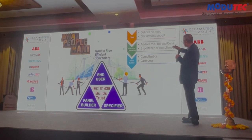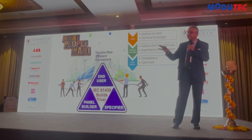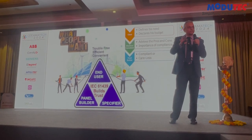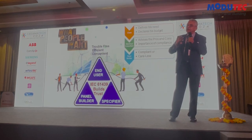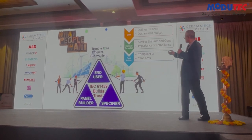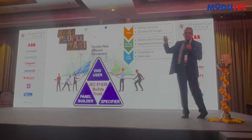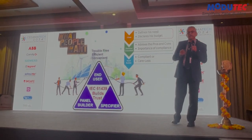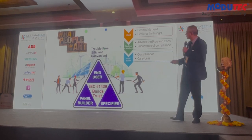Now, after this, what happens is that we come to the panel builder as far as the switchboards are concerned. And this is where we need to appreciate that there are compliant panel builders, and there are also panel builders, with all respects, who care less in terms of safety and compliance. Now, what I mean by this is very important for us to understand, because the whole idea of IEC 61439 is trust building. And in trust building, we have to be very clear about what we stand for.